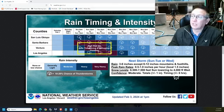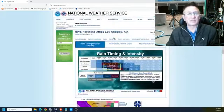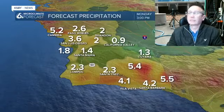One other thing to note here, both for SLO and Santa Barbara County, you see how the rainfall potential continues all the way through Wednesday. Even though we're going to get into quote-unquote generally light activity from Monday through Wednesday, again, a lot of these problems just kind of exacerbate. So let's take that out of there.